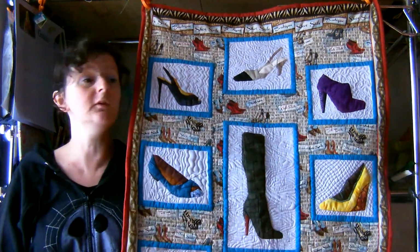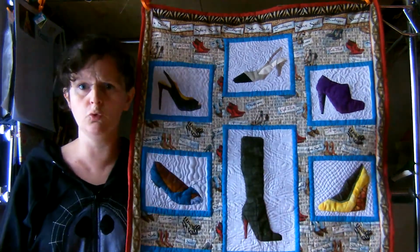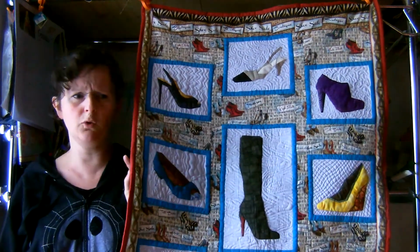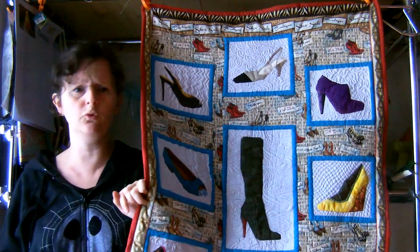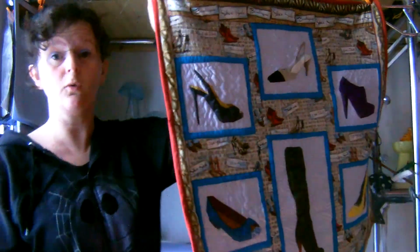quilted, free motion quilted. And the only thing I haven't done is the binding, because I always ask my mother to do it because she's much more precise and has more patience than me. So last time I showed it to you, I think it was almost finished, the quilting, but then I left it to my mother to finish the binding, and then I had lots of things to do and I didn't show it. There are 9 shoes, all of them are on Craftsy.